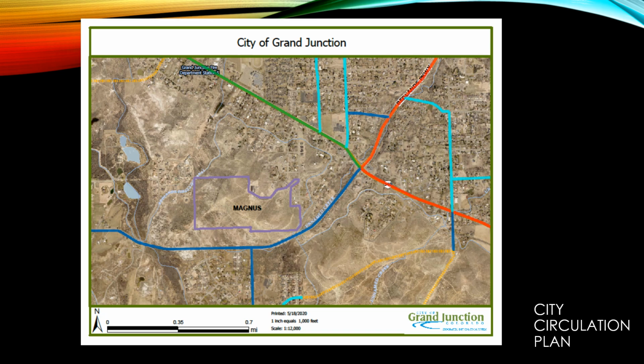The city was also clear that the neighborhood roads remain county roads and there was no funding for road projects outside of the city. With the exception of the off-site turn lanes, which will be constructed with projected Magnus TCP fees, the city was financially handcuffed.